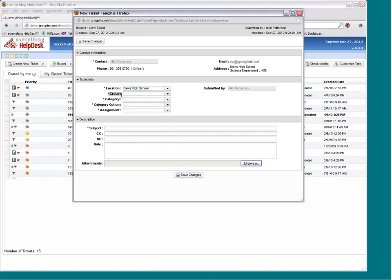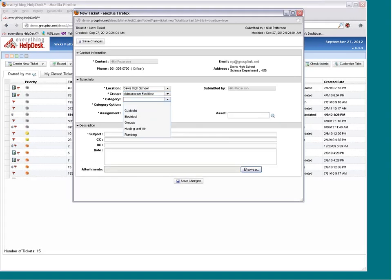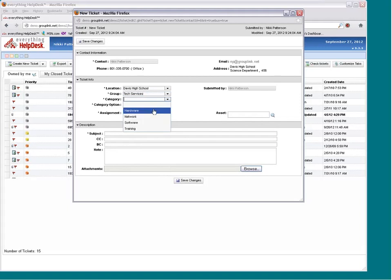Then we come to group. This is where we decide who we're sending this to. I kind of already talked a little bit about this. Once again, the big thing being the separation. You don't see maintenance stuff. They don't see your stuff. You don't report on each other's stuff. Even all of your individual customization is separate. You'll notice if I choose maintenance and I come here to category, I'm looking at maintenance issues. If I were to come back in here and choose IT, I'm now looking at IT.